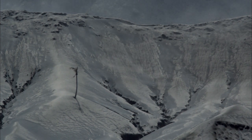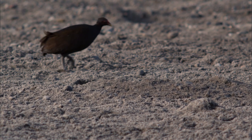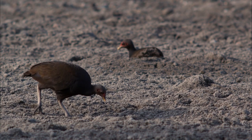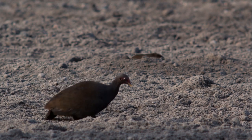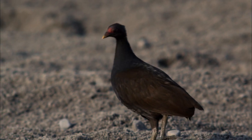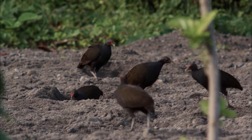In one of the stranger twists of natural selection, somewhere on these islands is a creature which actually uses volcanoes to give life. For this strange prehistoric-like bird, the megapod, the eruption is like a call to commune with the ashes. These fat black chickens use the volcano as a natural incubator.